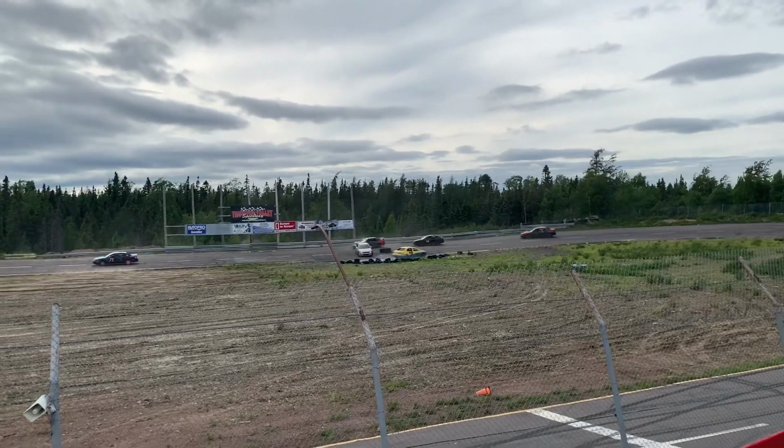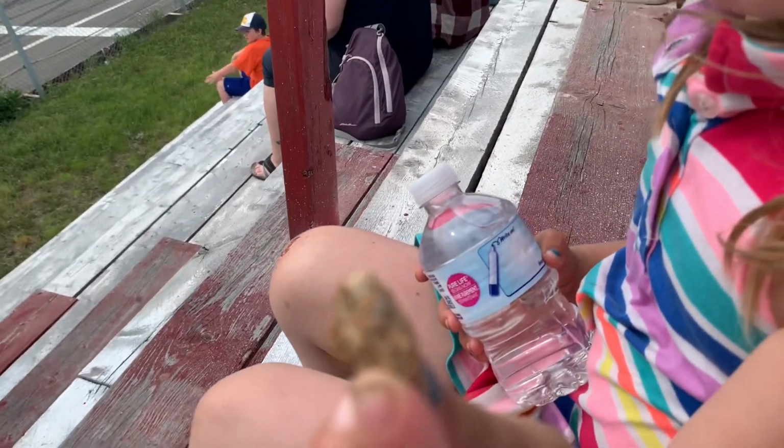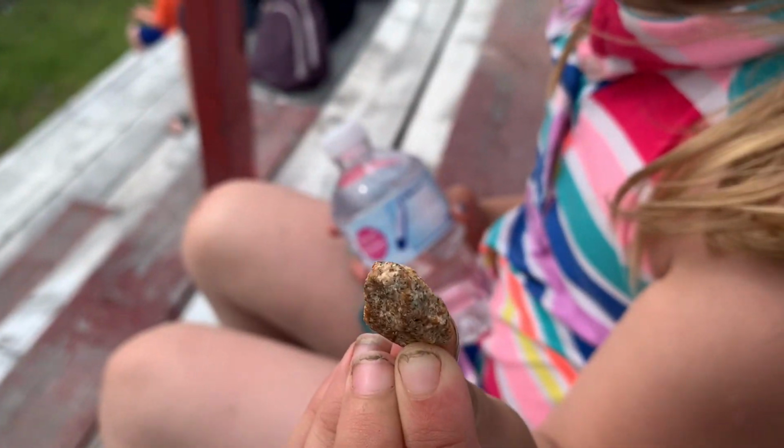Oh, sweet. You got a special rock? Let me see. Pretty. Oh, it won't focus. Yeah, wow, that's a pretty rock.